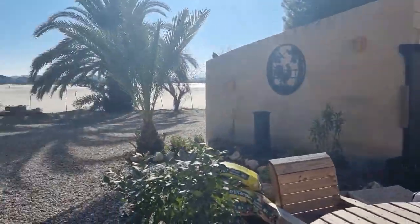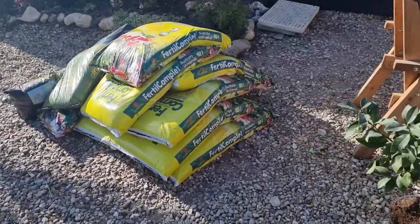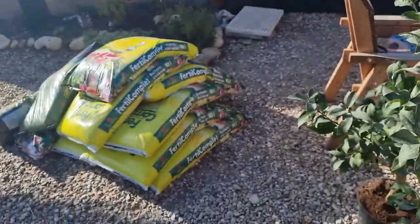We've ordered some more stuff for making composts. We've got these already. We've got some separate pot and compost, and then we've got compost that we're planning on mixing to be able to fill them boxes up with.